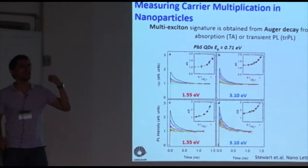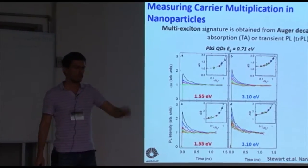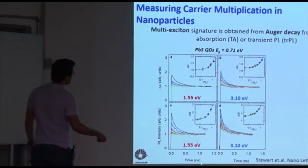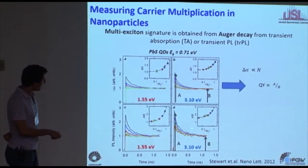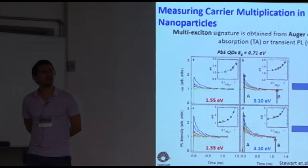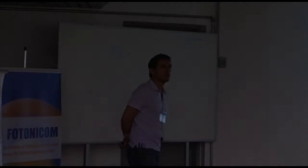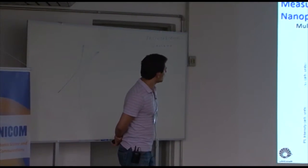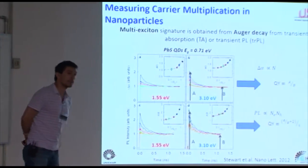It means that I have at least two excitons in some material. Okay? And by analyzing this ratio, A over B, I can tell you how many excitons I created per absorbed photon. So I can tell you how efficient the material is for this type of application. So we have done that for several sizes and types of nanomaterials.